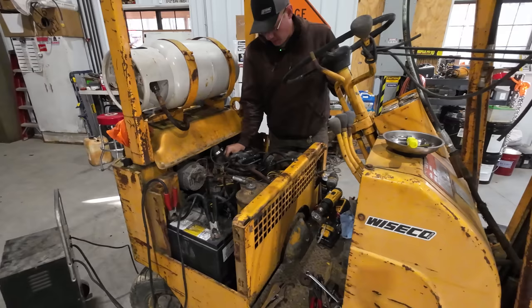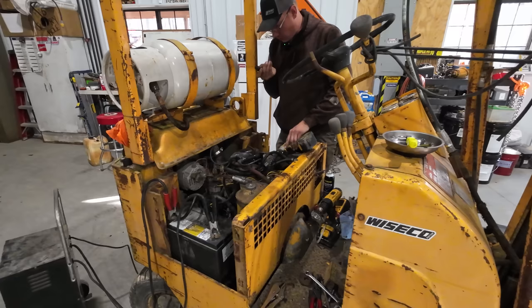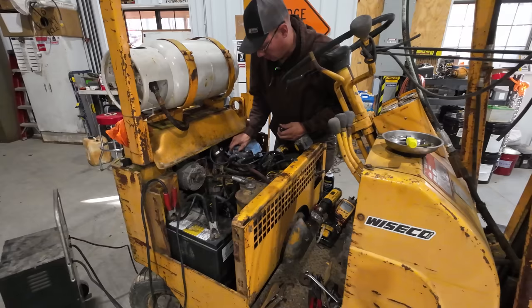What I think is going on here is that there was indeed moisture in this engine. And maybe the valve seats are a little corroded, maybe not giving us the best seal, best compression. So that could be kind of hurting our cause. After it comes alive and kind of hammers in those seats, it probably will clear up good enough. You know, we're not doing an overhaul here. We're just trying to get the thing running.